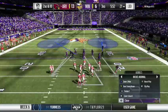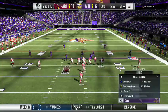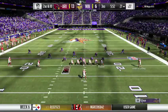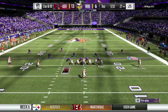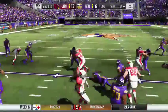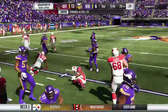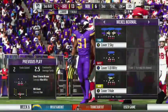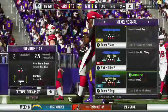From the 21, it's 2nd and 10. A handoff to Mixon. And a short gain there as he'll get it up only to about the 24. He only got a couple on that one, so not a ton of help. They'll have a 3rd and 8 forthcoming.